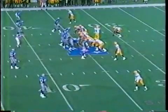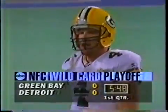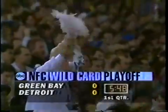All right, 3rd down and 15. A lot of noise, and now a timeout by Brett Favre. Brett Favre has to take a timeout, and so will we. 5:48 remaining, and we'll take a break and be back after we pause for this.